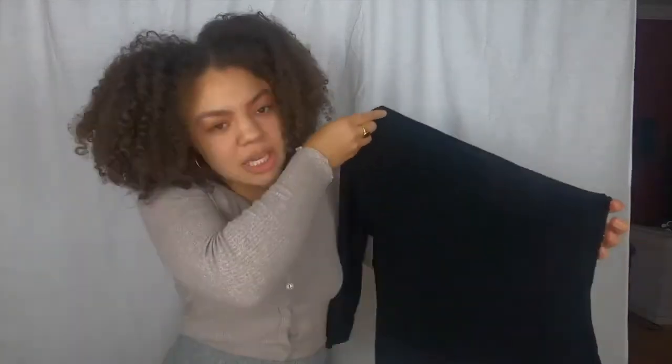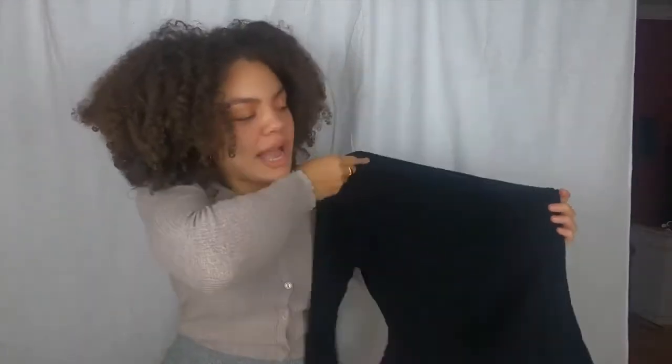And I think this was so chic. I like black. Wearing black during the winters and really all year round, it just looks so chic. You can match it with anything.